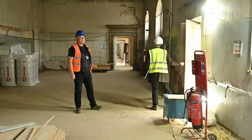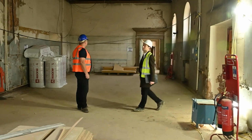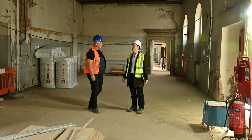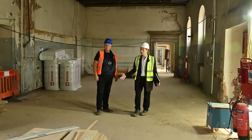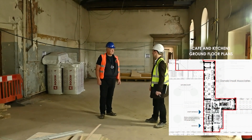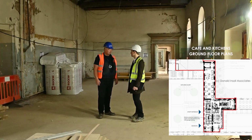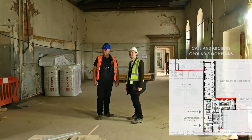It's huge, isn't it? It's amazing. Yeah, it's a really generous space. It's going to be a real feature of the whole project, I think. So this will be our new cafe space. People will come in from the courtyard and sit here. And then they can have the choice, I suppose, to stay here inside this beautiful room, or they can sit out in the stables courtyard again and sit in the sun.